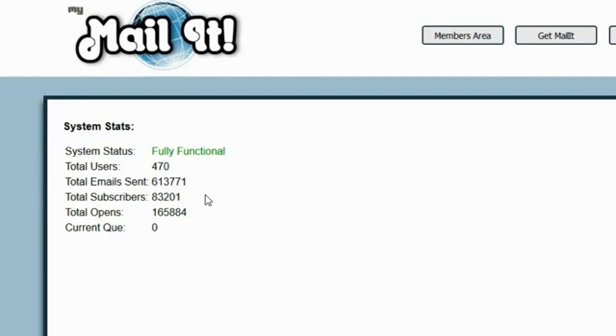System is working very well, and it's going to continue to improve and get better, not just before the launch, but after the launch ongoing, because as I said, this is a system that I use in my own business. All of my marketing emails are going out with MyMailit. I don't even have my marketing list in another system. It's completely by MyMailit that I'm running my business.